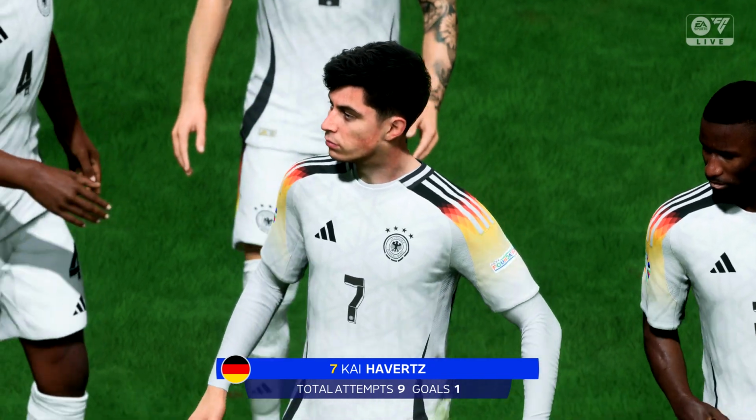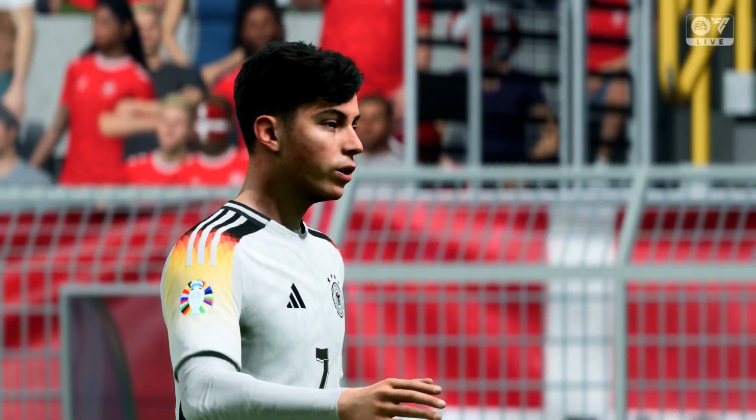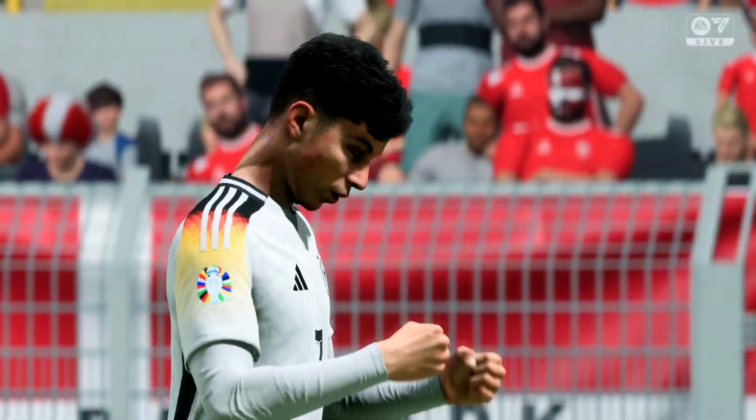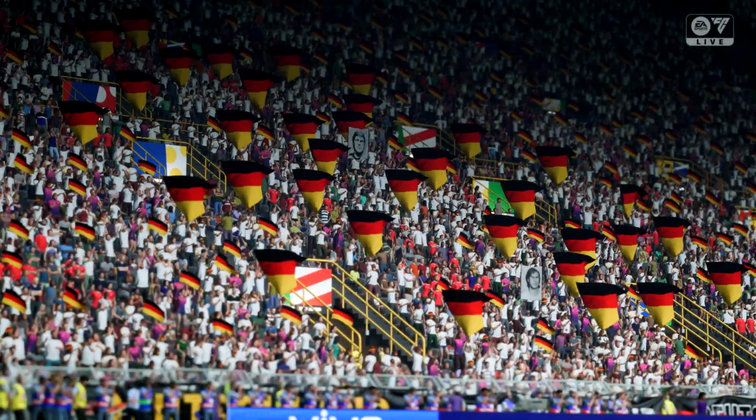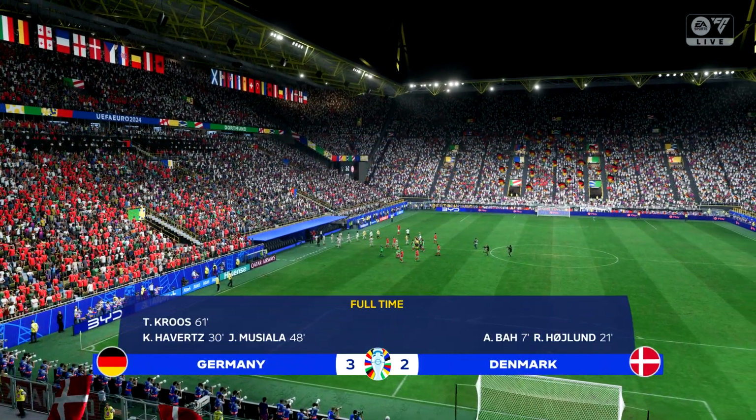Well, a high-level contribution from Kai Havertz. Stuart, sum up for us what most impressed you about his performance. Well, he scored one and could have had a lot more. But if you keep getting into the right areas, the goals will come. I thought he was very good today.